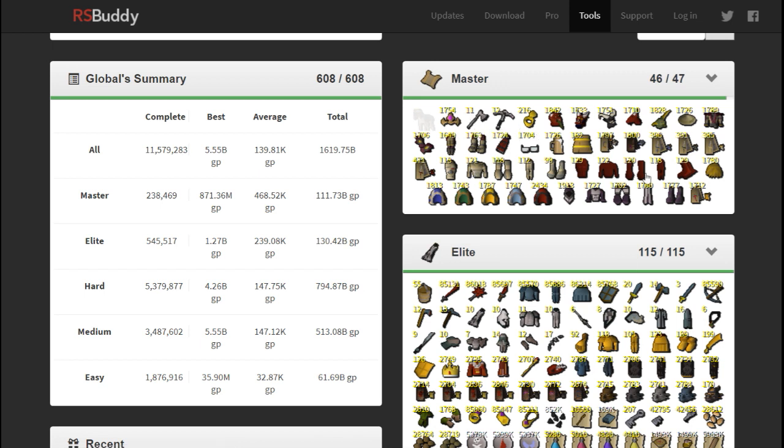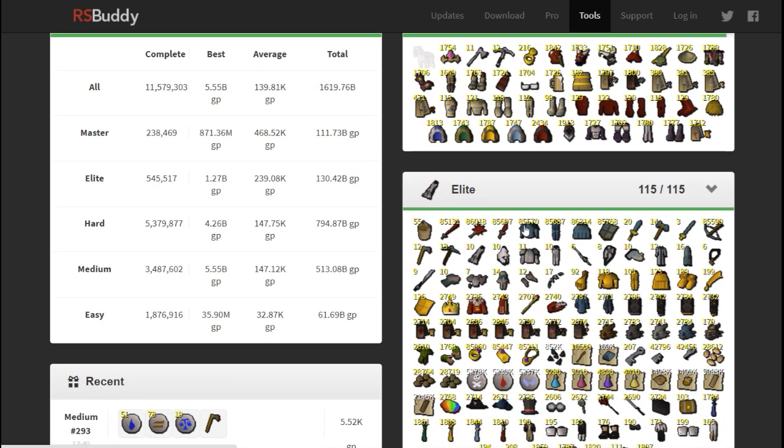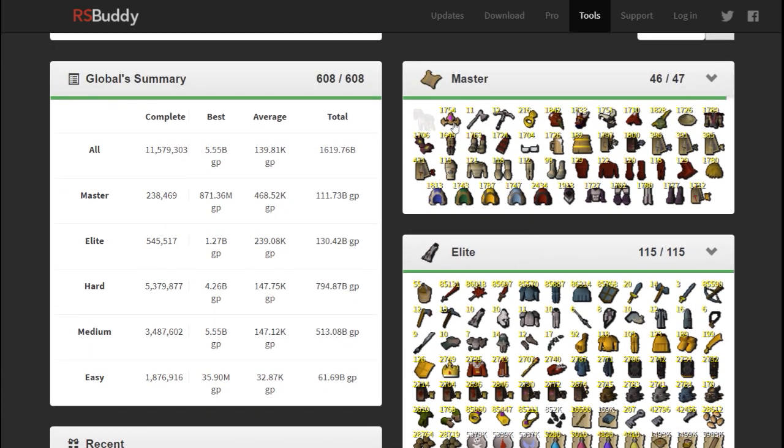But it's still pretty interesting to see. Now, if we compare the elite and master rewards, you can see that if you add up all of these numbers of the third age items, that's something like in the hundreds. But if we go up here, there's only 23 third age items that have been rewarded from master clues. And since the master completion rate is about half of that of elite, you can conclude that elite clues give a lot more third age items than master clues.